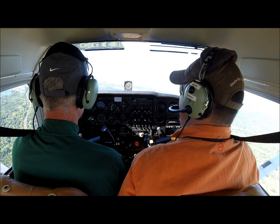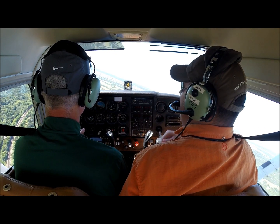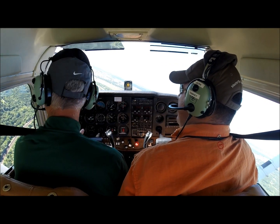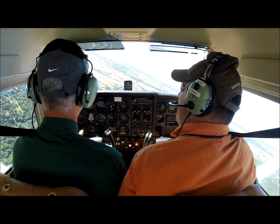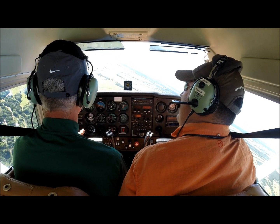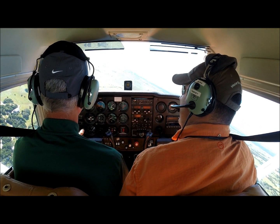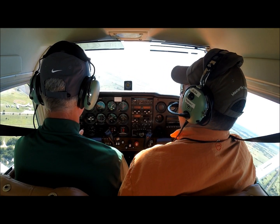Yep, left-hand turn. The wind is pushing us away from the highway. Standard rate? May or may not be. That has nothing to do with this maneuver, right? Okay. What's our job here? We're gonna cross the highway perpendicular to wings level and not be perpendicular to wings level until the moment we cross, but we're gonna maintain coordination at 1,500 feet.